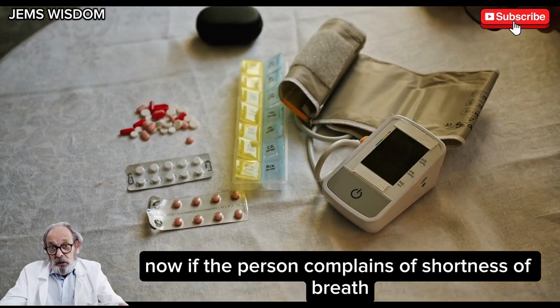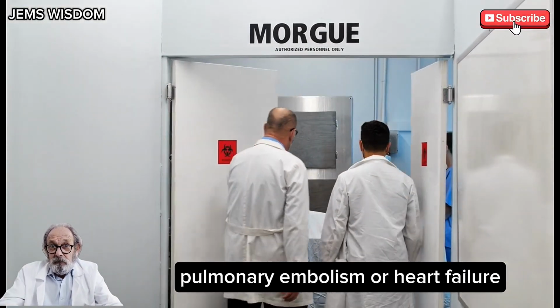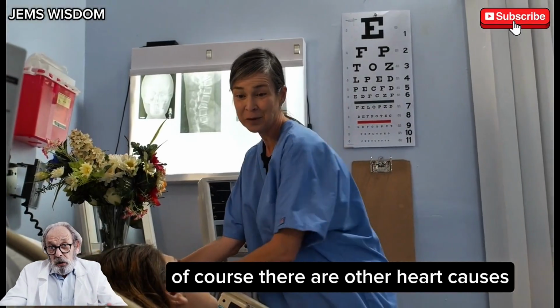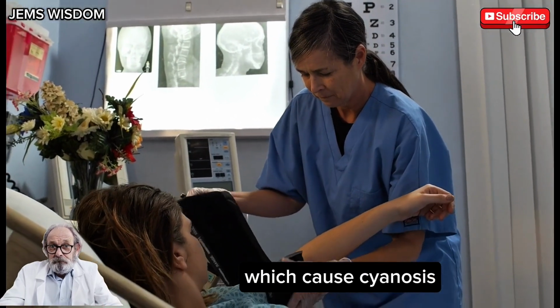Now, if the person complains of shortness of breath, it could be a lung problem, pneumonia, emphysema, pulmonary embolism, or heart failure, where the heart can't pump enough oxygenated blood. Of course, there are other heart causes such as congenital defects like tetralogy of Fallot, which cause cyanosis.